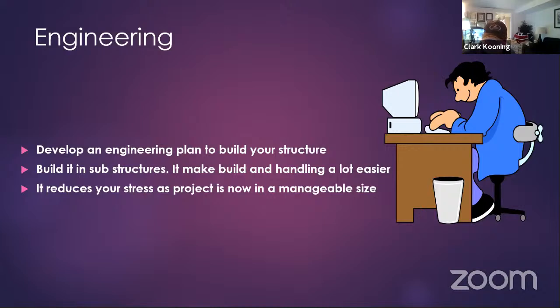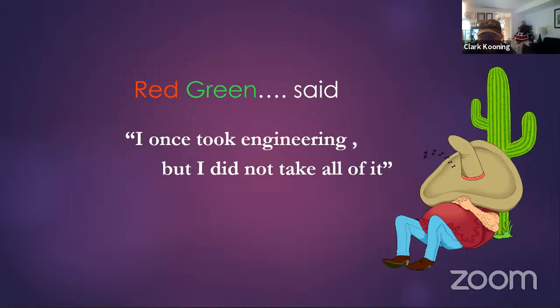You do want to build it in substructures because it makes it a lot easier to handle. In this little kit, there is basically only one substructure. But it does make it a little bit easier when you're building a multiple structure that you have to build all together. It reduces your stress, as the project is much more manageable when it's broken down in sizes. Some of you may know who Red Green is. And he said, I once took engineering, but I didn't take all of it. And boy, is that true for model railroading.